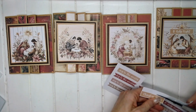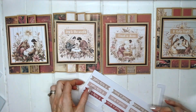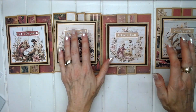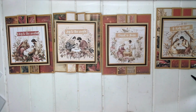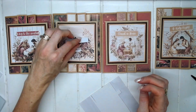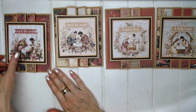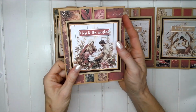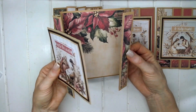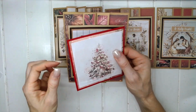So we are just finishing up our cards now, and we're choosing a sentiment for our cards. And they're looking very, very beautiful. You'll never run out of sentiments, because you can always print yourself some more. We can just attach those with some little foam dots. And this is our finished card. This is card number 2, a double gatefold card. Beautiful card, sits beautifully on the mantelpiece as well. Stands out from all the other cards.